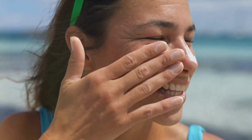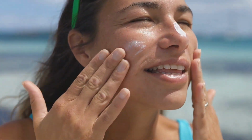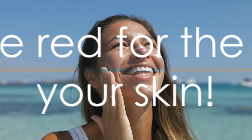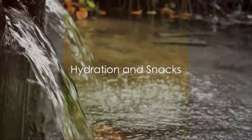Sun protection is not just about avoiding discomfort. It's about keeping your skin healthy and preventing long-term damage. So choose your weapons wisely and slather on that sunscreen, don your hat, put on those UV protective shades, and stake out your spot under that beach umbrella. So save the red for the sunset, not your skin. No one wants to be a dried-up starfish on the beach.